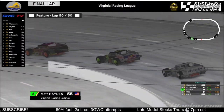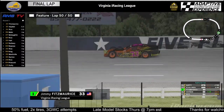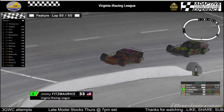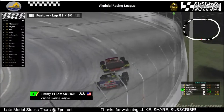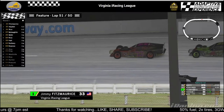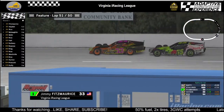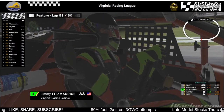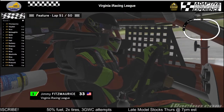White flag in the air. So Jimmy Fitzmaurice making his way down the back stretch. Looks like he'll be okay for the win here. Coming to the checkered flag, it'll be Jimmy Fitzmaurice taking the win here at Five Flags Speedway. Congratulations to Jimmy Fitzmaurice. A hard-fought battle there, but he got her done, that's for sure.